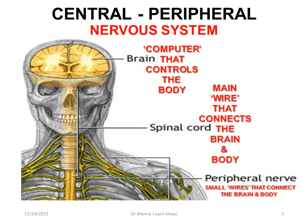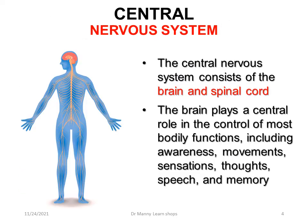Let's remember that the nervous system has two parts to it, central and peripheral. Remembering that the brain is the computer that controls the body. The spinal cord is essentially the main wire that connects the brain to the body. And then you've got peripheral nerves, small wires that connect the brain to various parts of the body. Now, the central nervous system consists of the brain and the spinal cord.